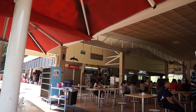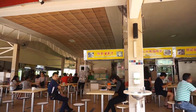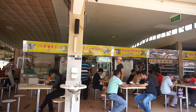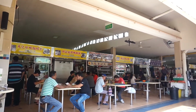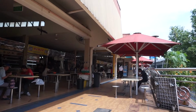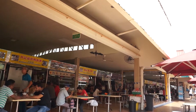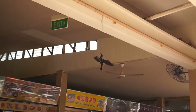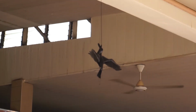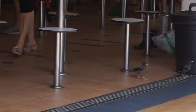Earlier I mentioned that this is one of the hottest food centers in Singapore, and I'm going to explain to you why soon. But before that, maybe you would like to look around and see why it is. But it's not because of these things that hang around, which are supposed to be birds, like scarecrows to scare away all the birds, but it doesn't seem to be doing the job because the birds are still around, still pecking at people's empty bowls.